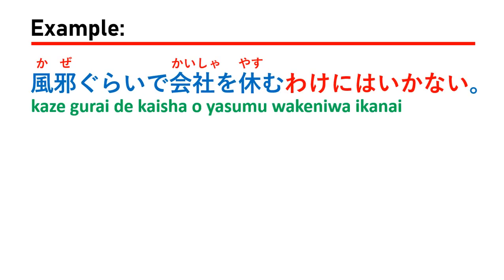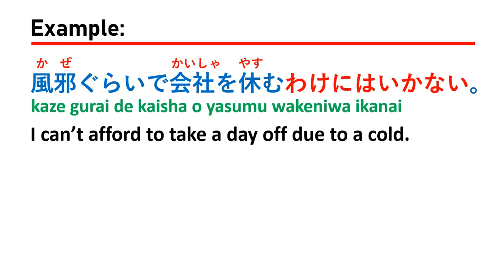The first example, 風邪ぐらいで会社を休むわけにはいかない。Which means I can't afford to take a day off due to a cold.